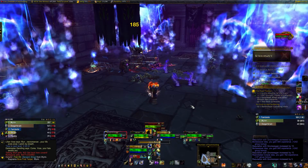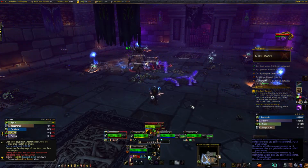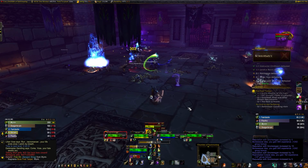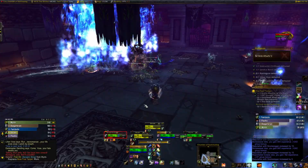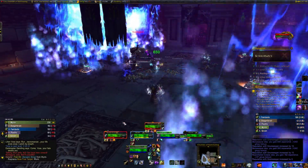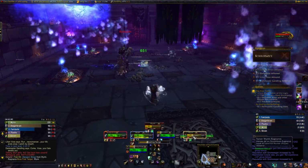I'm gonna do a little bit of DPS. Try to help out this group a little bit. The hunter's doing pretty good DPS, but the rogue and the warlock are kind of struggling a little bit, and that's okay. Stay away from the blue that's growing, coming out on the ground. That will hurt you.